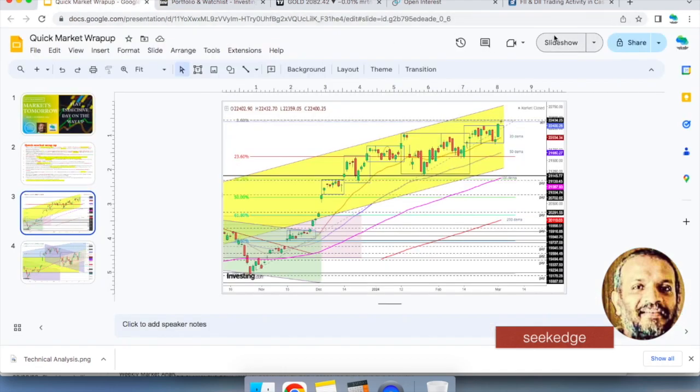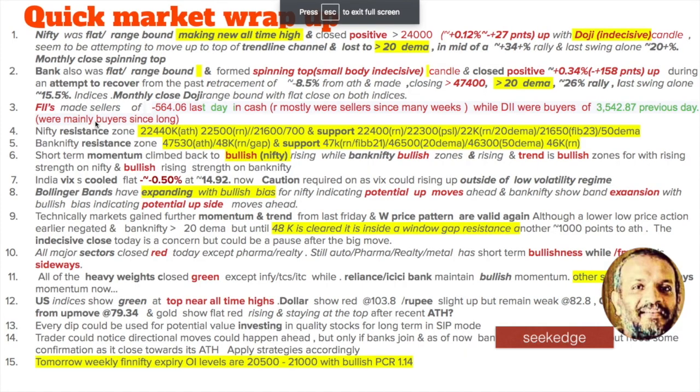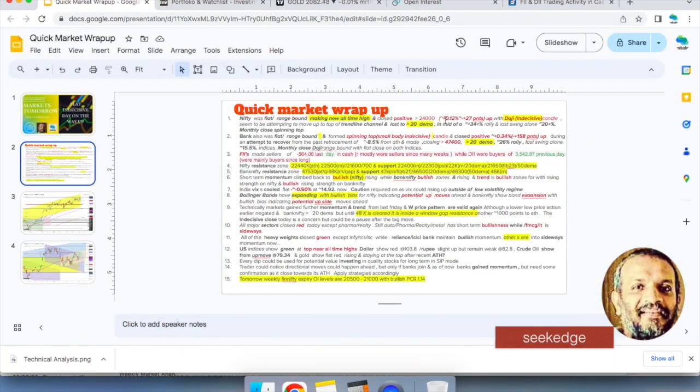Let's now get into the wrap up. Most of the things here are already covered. So we have a close above the 22,400. That's a mistake there. Apologies.